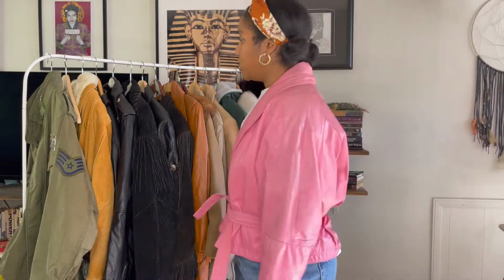It is, again, kind of a bolero style, but not quite. When you tie the belt on, it gives you this peplum feel, and it has the shoulder pads here, so it gives you a nice exaggerated shoulder. The jacket is super cute. I'm just trying to figure out exactly how I want to style it. If you have some ideas on how I can style this jacket, let me know down in the comments below.